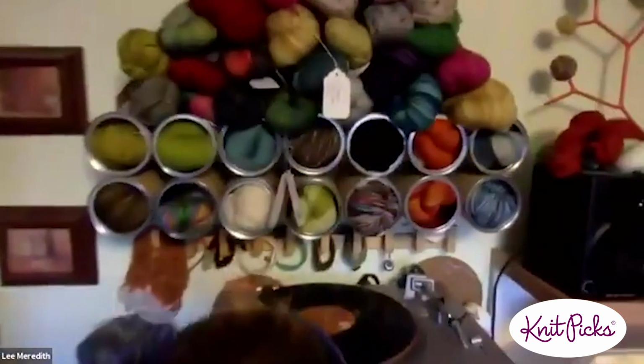Yeah, I tend to pile it up on shelves in my studio, and then also tote bags everywhere. I have yarn everywhere, and I have a couple fun. I have this shelf here.